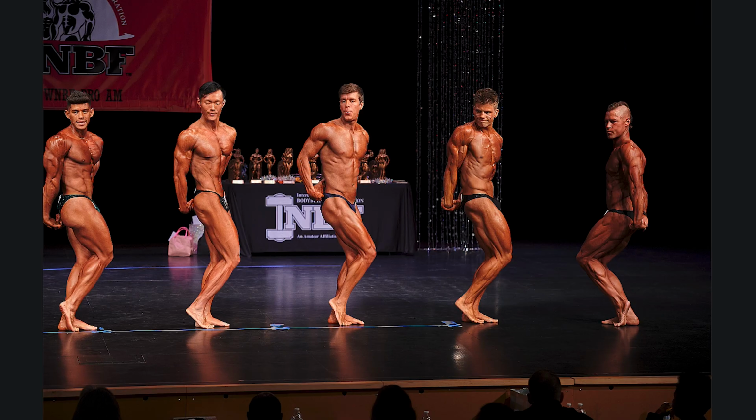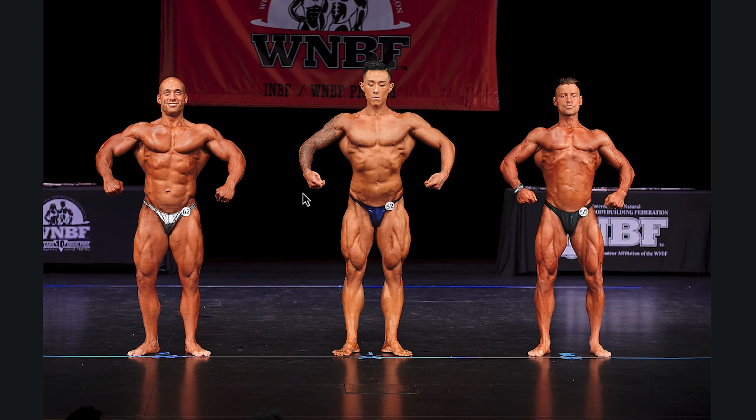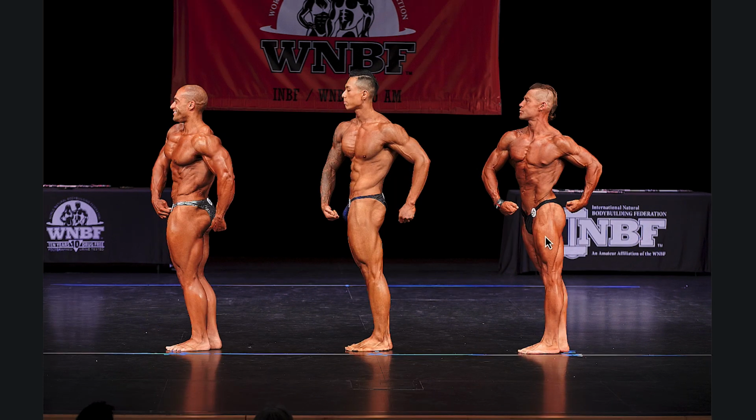Let's call it good on the first class, and let's dive into the overall photos for just a second here. So this is me against the middleweight winner and the heavyweight winner. I don't know what their weights were, but you can definitely tell they've got a lot more mass on them than I do. But I brought a better level of conditioning than they did, and that's kind of where it all shook out here. Look at this guy's quads compared to mine. His quads are twice the size of mine.